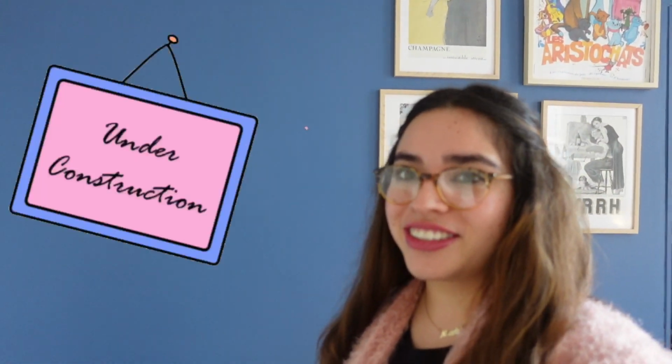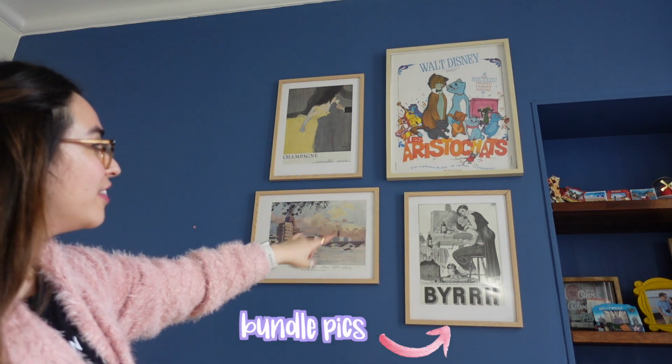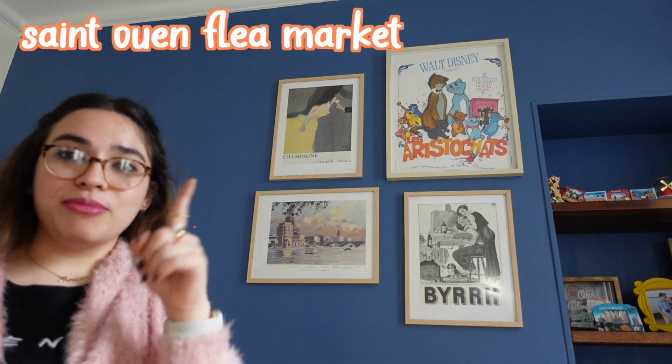And this is one of the parts of the apartment that is also under construction. But for the ones that we do have, the first one, that's the biggest one here, we got it in Lille. It's a poster of the Aristocats. We just liked how it looked very vintage, and we love Disney movies, so we wanted to have that. These three other ones, it was actually a bundle in the same flea market that we got the mirror from.